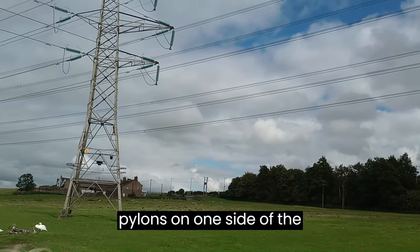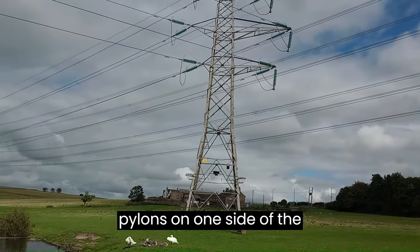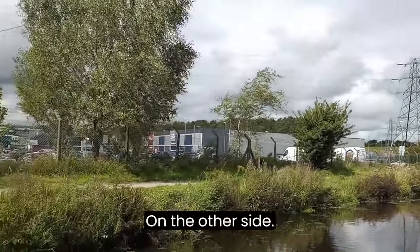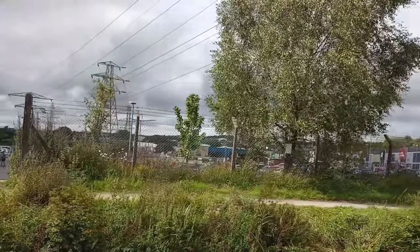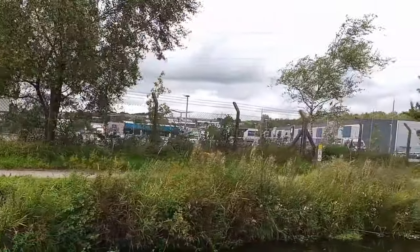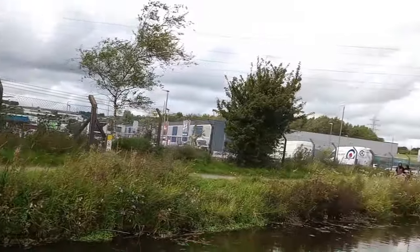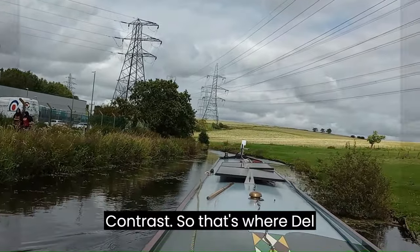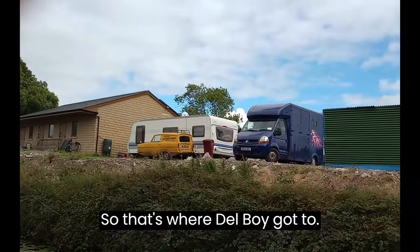Scene with electric pylons on one side of the canal, on the other side retail park, industrial buildings. What a contrast. So that's where Delboy got to.